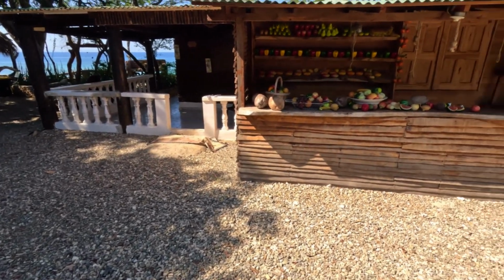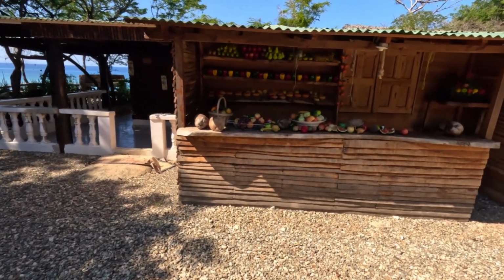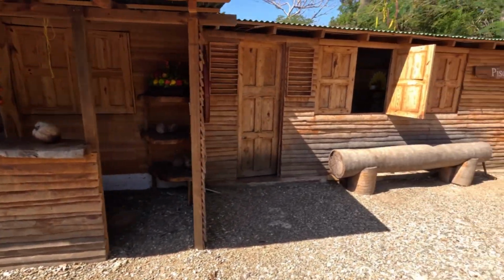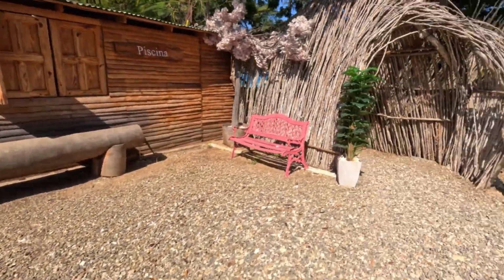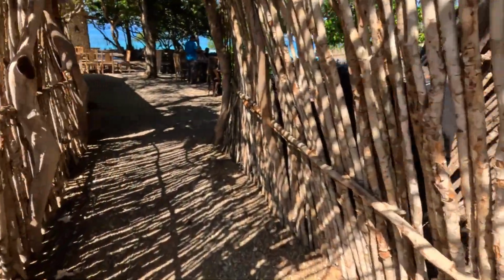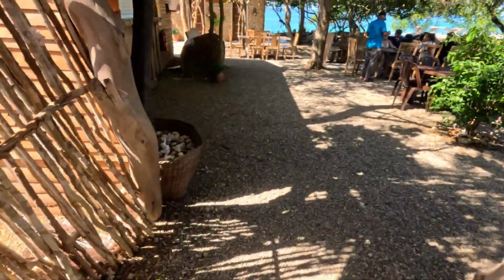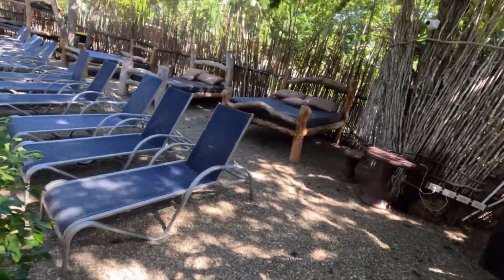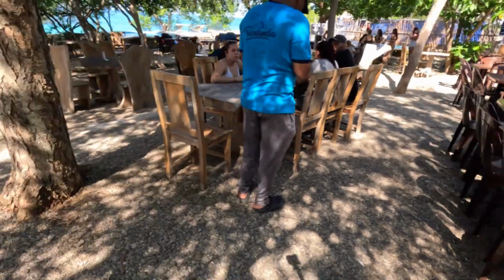A place where you can get some vegetables. It's closed right now. Those are some fake vegetables, but you guys get the idea. Vegetables and fruits, what I meant to say. There's another section over here that you got food on it. You got bags. Whatever, dinner, you can sit down and do that.